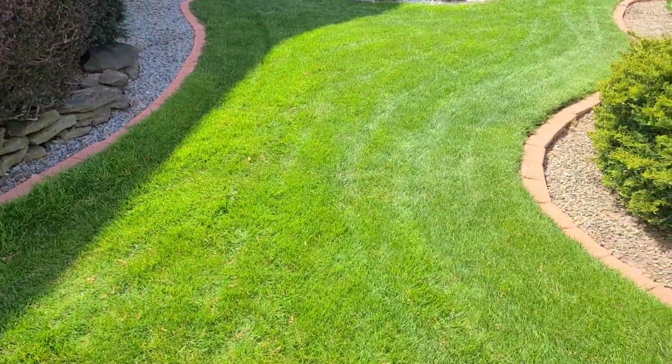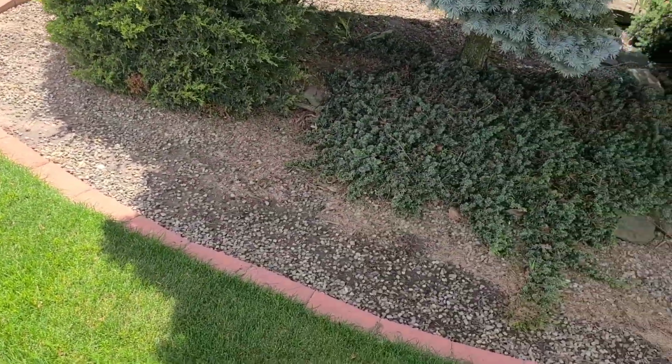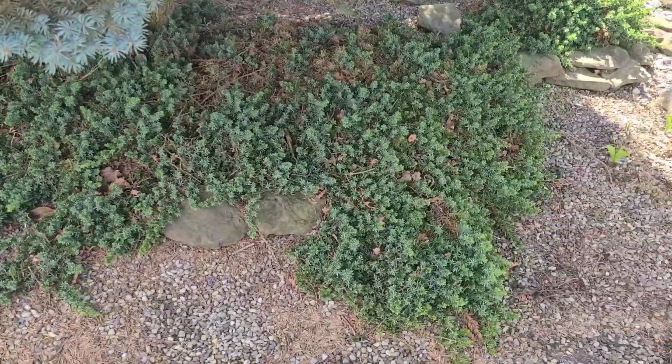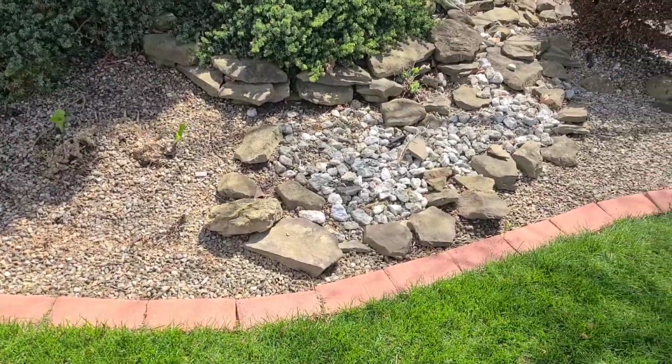True Green has been here twice. I had the fertilizer put down, and the weed and feed. You know, I cut my own grass and do all of that, but I do have True Green come in to fertilize because I forget and then I burn it and so on, and I don't want to do that.